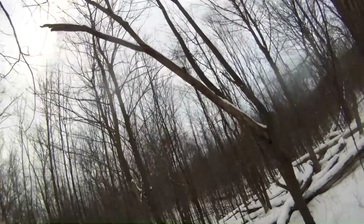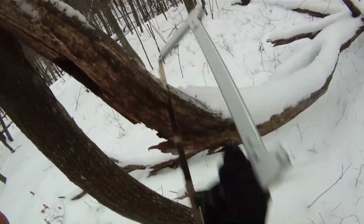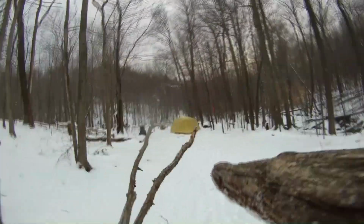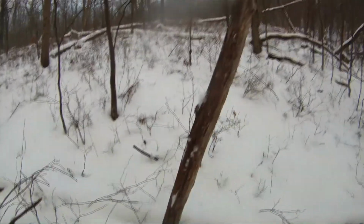That's pretty nice. A little bit of snow resting on there, but that's not bad. Last one. That's not bad. That ought to do it.